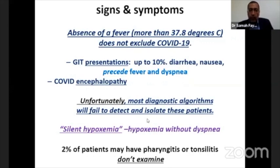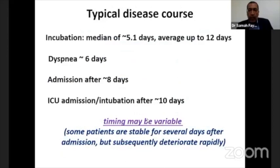from the frontliners. Again, COVID encephalopathy, ST elevation in one case, Guillain-Barré syndrome in one case, silent hypoxemia, or hypoxemia without dyspnea. And 2% of patients may develop pharyngitis and tonsillitis, and please don't examine those patients fearing COVID. The problem in diagnosis is that the patients might come early, late, with complications. That's why the incubation period is important, they might come with dyspnea or without dyspnea, admission after it. The timeline is important in diagnosis.